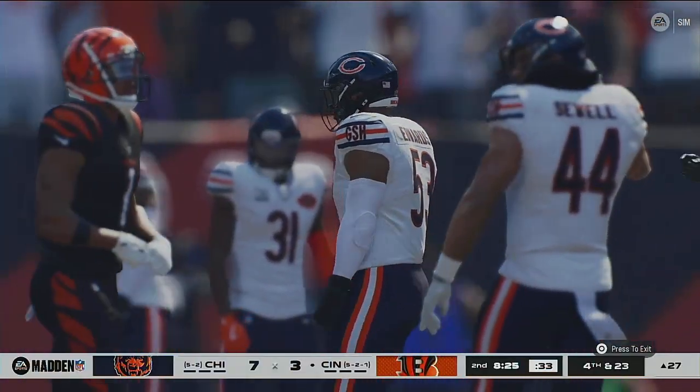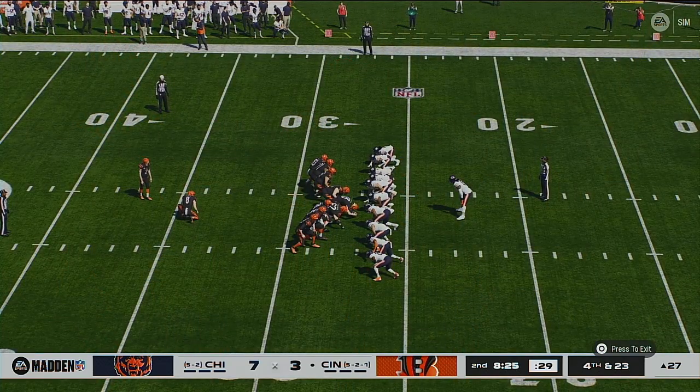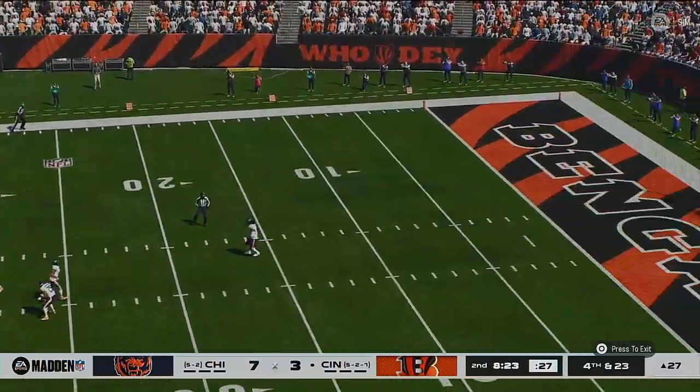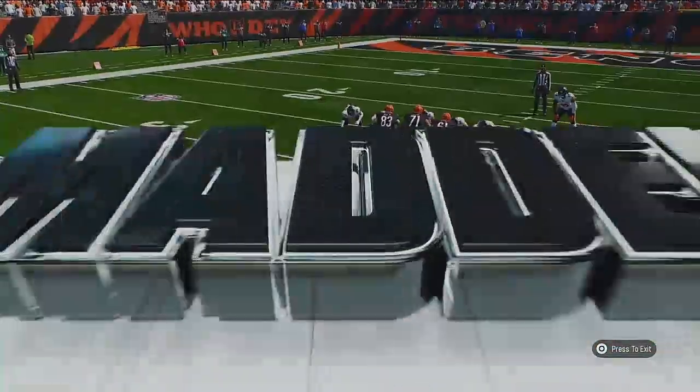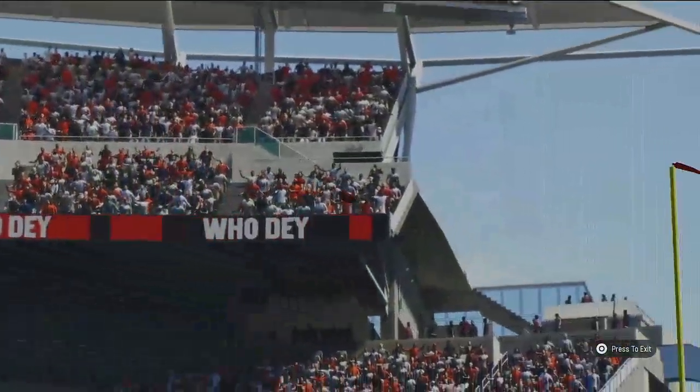And it's going to be 4th down. It's now 4th down. So now they'll send out Evan McPherson for this field goal try. This a 44-yard attempt. He is 2 for 2. That kick is good. And the Bengals are back within 1.